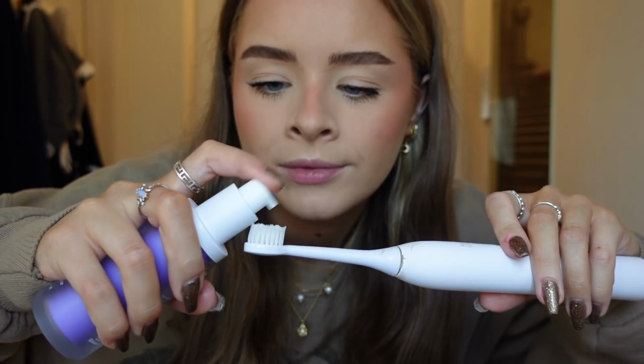These were my results. Apply 2 pumps to a soft bristled toothbrush, gently brush in a circular motion for 2 minutes, expel excess and rinse mouth after use, do not swallow. So that is what I'm about to do. These are my teeth before. Like I said, I have whitened my teeth in the past, but I am starting to get some yellow staining come around, especially my bottom teeth, just around here. So here we go.